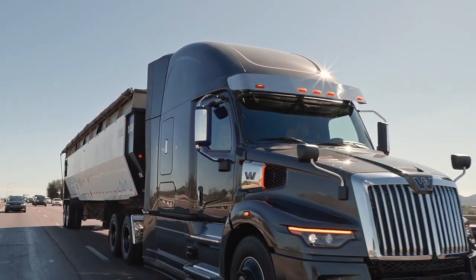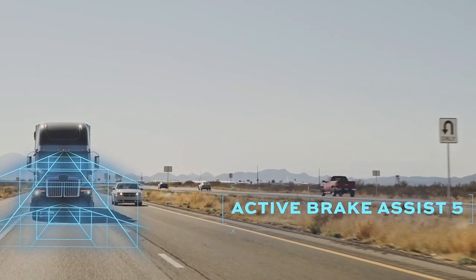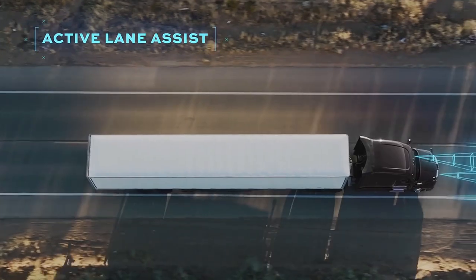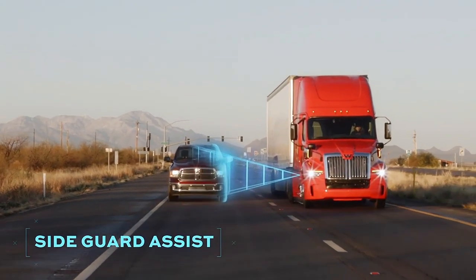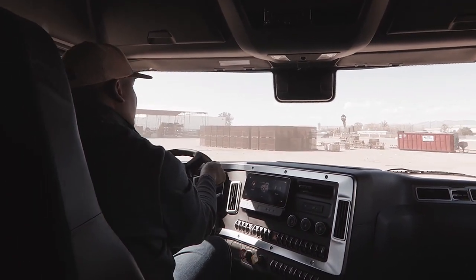It comes standard with the best-in-class Detroit Assurance 5.0 safety system with Active Brake Assist 5, Adaptive Cruise Control, Active Lane Assist, Auto Stop, Lane Departure Protection, Steer Assist, and Active Side Guard Assist. Interior LED lighting offers better performance and longevity.